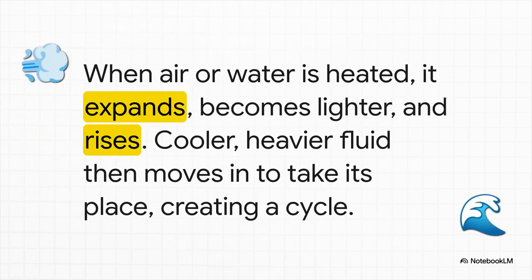Here's how it works. When you heat up air or water, its particles spread out. This makes it less dense or lighter. And what does lighter stuff do? It rises. As that hot, light fluid goes up, the cooler, heavier fluid from the top or sides has to sink down to take its place. Then it gets heated and rises too. This creates this amazing, continuous circular flow called a convection current. That's what's making the smoke from the fire go up.